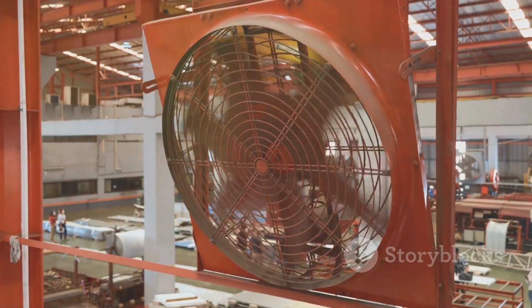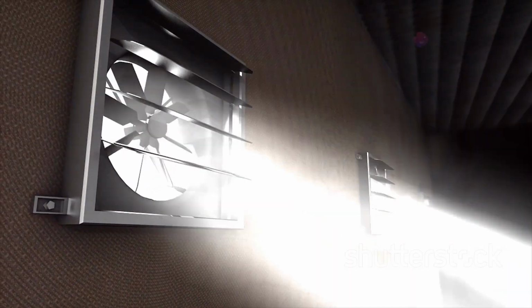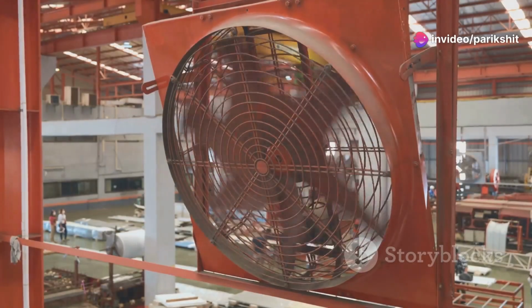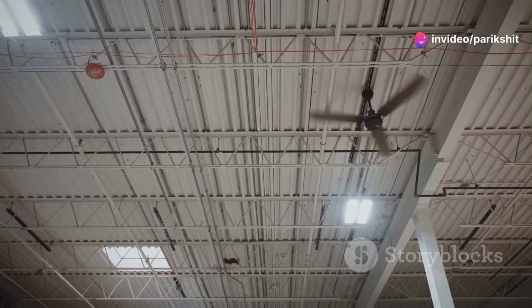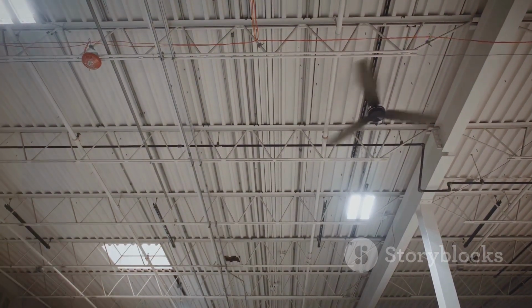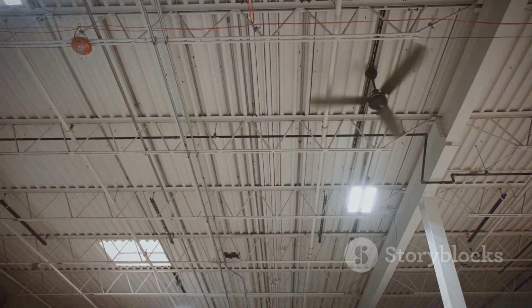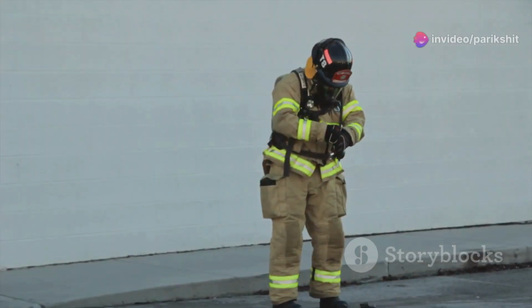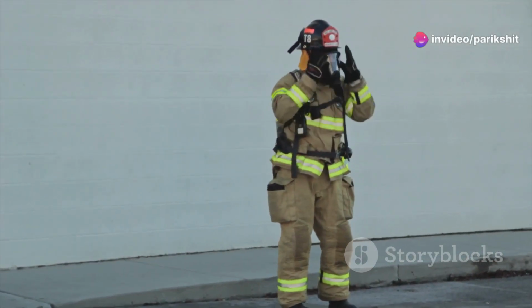Take those plastic body fans, for example. They might be cheap and easy to set up, but they come with hidden dangers. Sure, they might seem like a good idea on a hot day, but they're a fire hazard waiting to happen. The motor can overheat, and before you know it, you've got a potential disaster. One little spark from the motor and you've got a real problem on your hands.